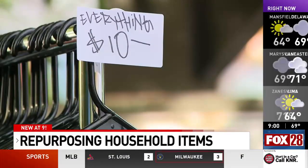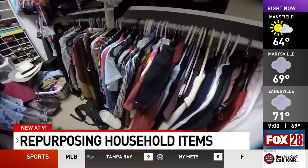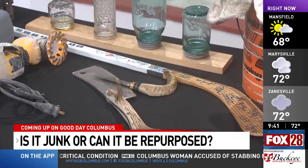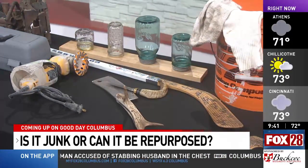Doing some summer cleaning. Well, you may want to rethink before throwing out some of the junk in your home. Coming up, you might think that ratty old t-shirt hiding in a bottom drawer has no future beyond the trash, right? But our local junk expert has some pretty creative uses for old and used stuff lying around your house. We're going to learn how to repurpose some of those household items in just 2 minutes.